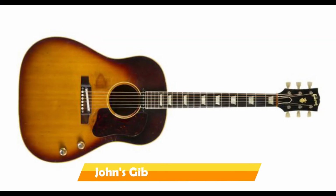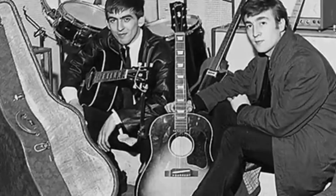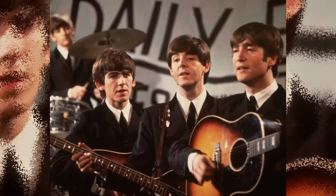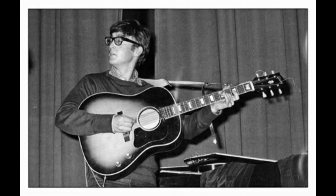The next item we have is John Lennon's Gibson J160E guitar, and that's worth $2.4 million. This guitar was lost by John in 1963. George Harrison and John Lennon ordered these guitars in 1962. They were unusual at that time because they had a hollow body acoustics that could be played as electric as well as the acoustic way. And the guitar reappeared in 2008.